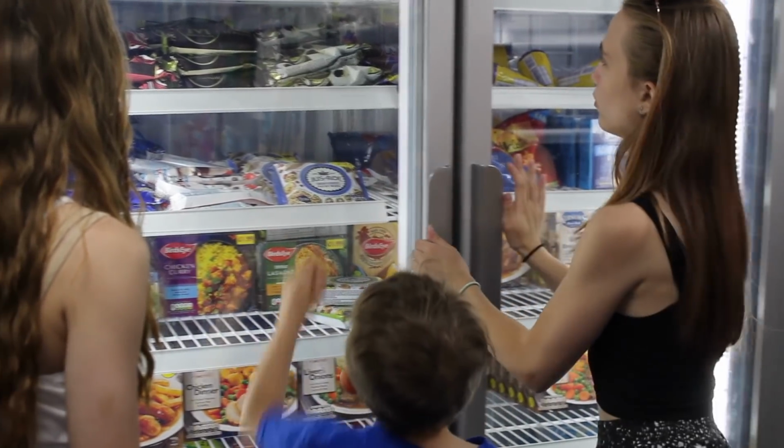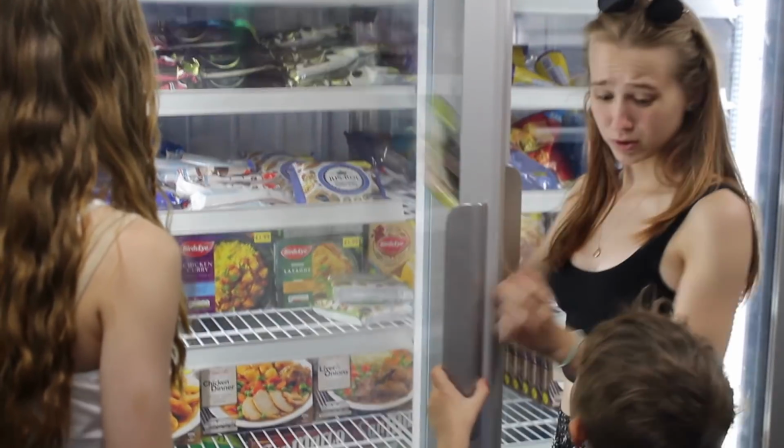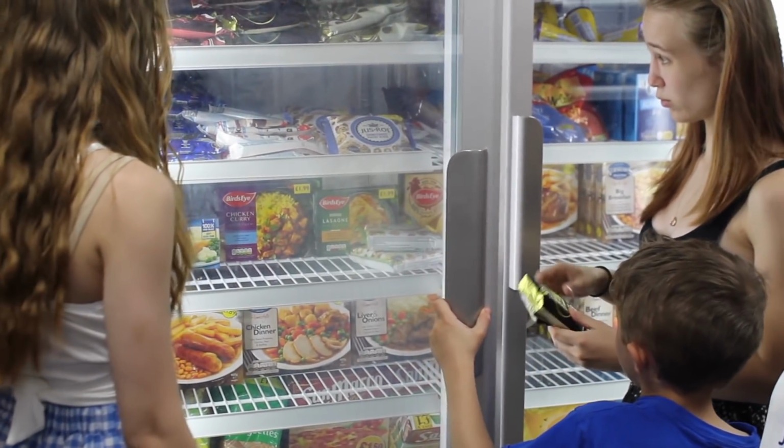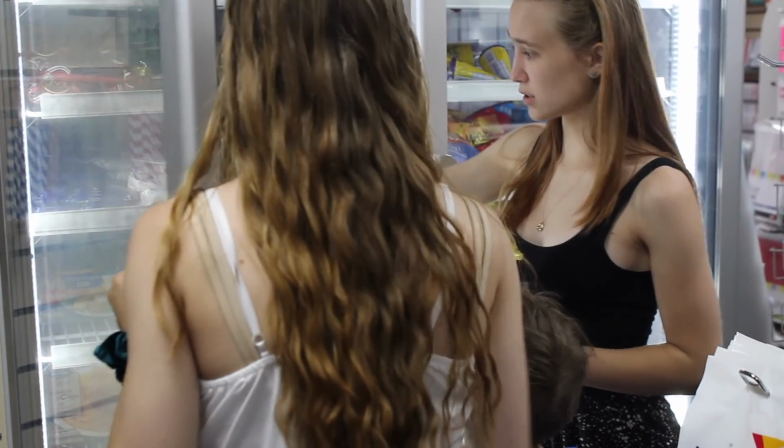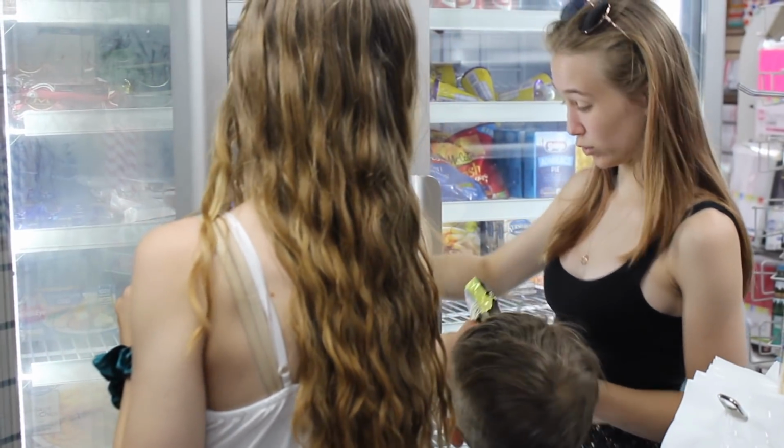Kids are picking out ice cream. We found a little shop here that has some. It's a chocolate bar. Mmm, those are good. This is what I'm getting. What is that? You can get your Twister. It's Magnums, right? I like that one. You want this one too?